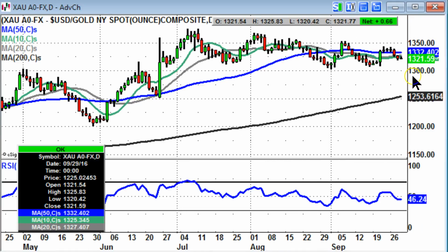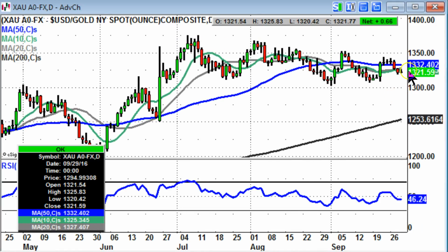It's been trading either side of the 50-day moving average for most of September. That's at 13.32 in the blue line. 13.10 to 13.40 probably the range to expect now, and the one to go for if you are an aggressive trader.